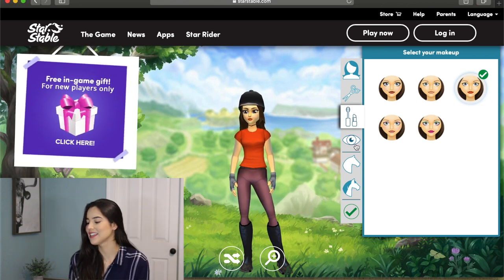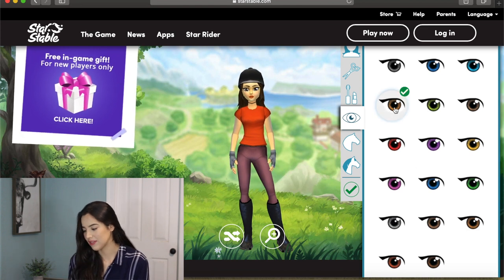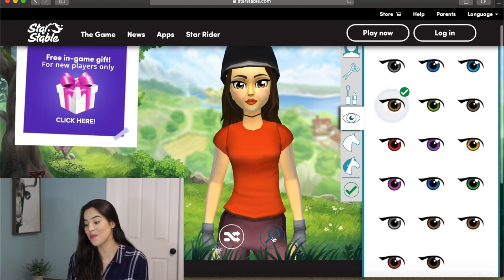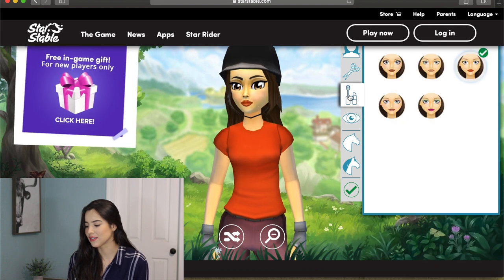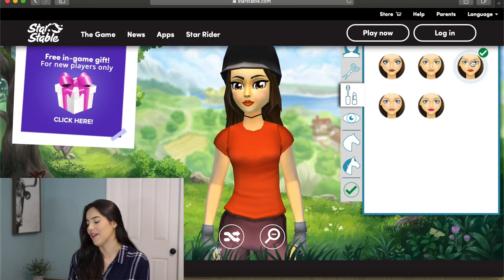That's pretty. Next is select your eye color. So my eyes are brown, light brown. Wait, can I zoom in? Oh, I can zoom in. Okay, then I want to go back to makeup just so I can see the makeup a little bit better. Okay, yeah, I'm good with that one.